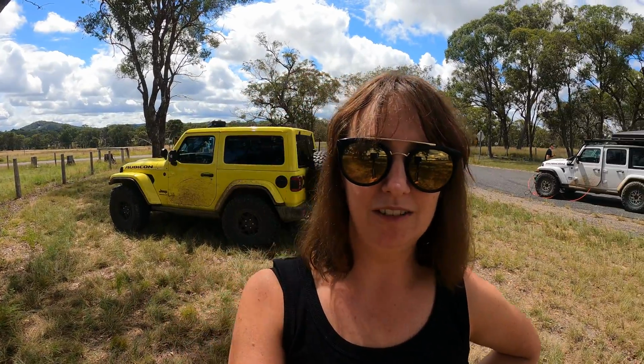All right, and we are back at the entrance to Sundown National Park, so just airing up, as you can see in the background there, and then we'll be heading back home. Honestly, this has been one of my favorite trips so far. Sundown was just full of surprises, so if you're looking for a bit of a challenge, head out this way. It's a really great trip.